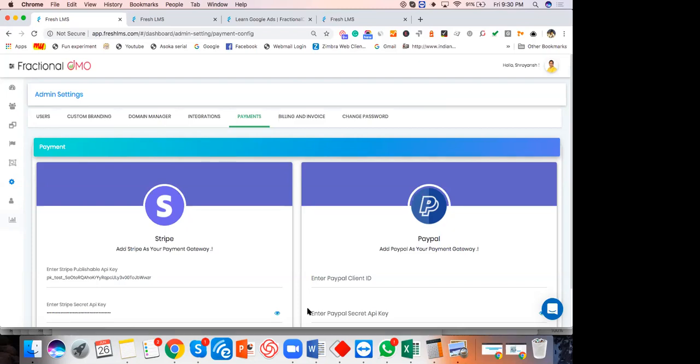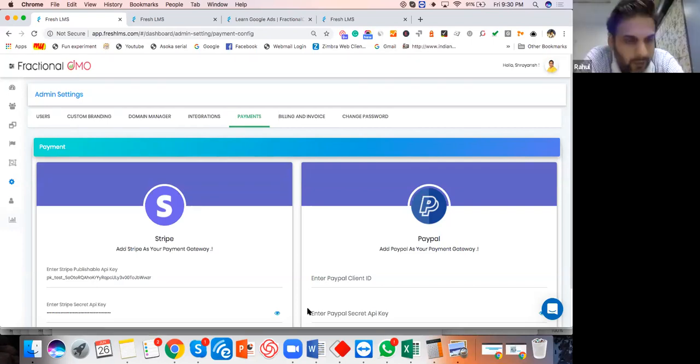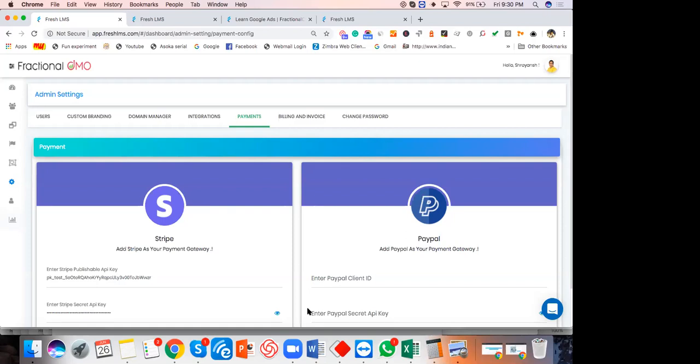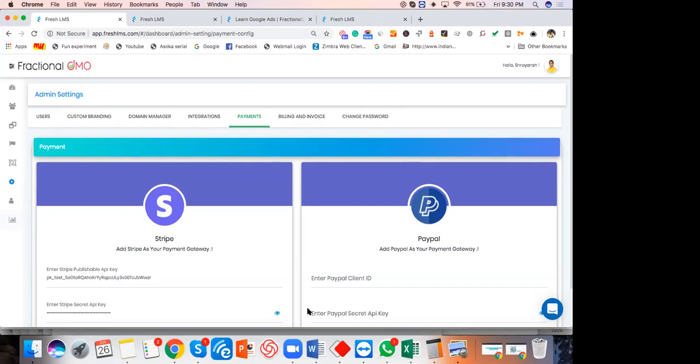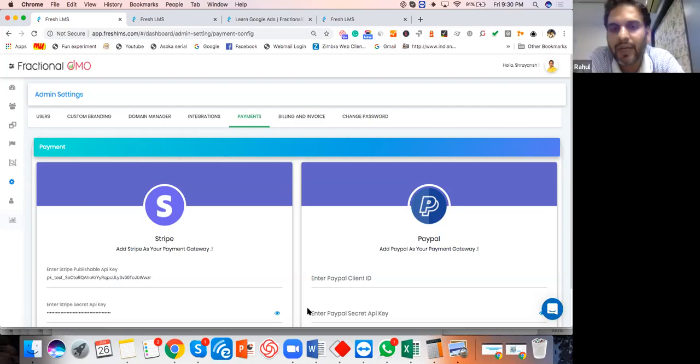Wonderful. What is the additional fee when using Stripe? Very wonderful question, which I should have answered. We charge 0%, and we don't hold your payment. It's a direct integration to your Stripe or your PayPal account. You have complete control over your money. We don't even know what's happening on that. So there is zero transaction fee.